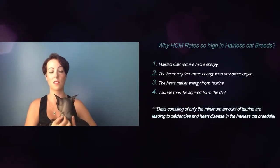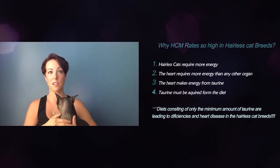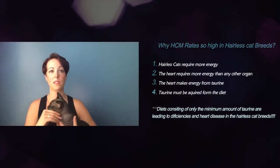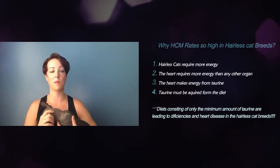So we must ask ourselves, why are HCM rates so high in the hairless cat breeds? Well, now that you have all the information laid out in front of you, I feel it's very clear to see the huge connection between diet, specifically taurine, and heart-related disease in cats. And this could not be truer for any breed, especially the hairless cat breeds, which are unfortunately known for their severely high incidence rates of HCM.